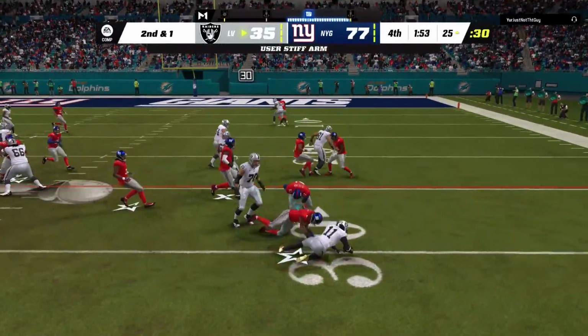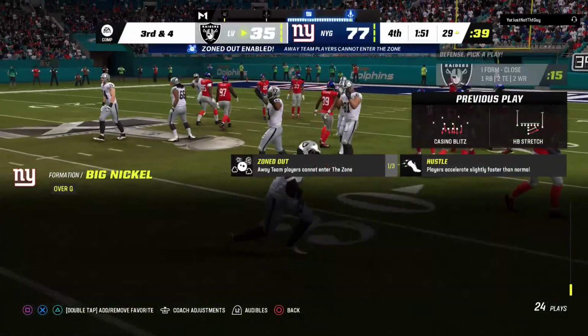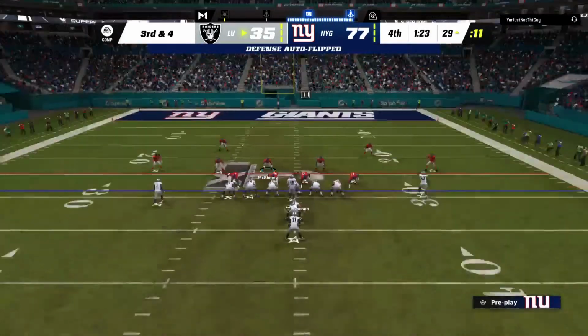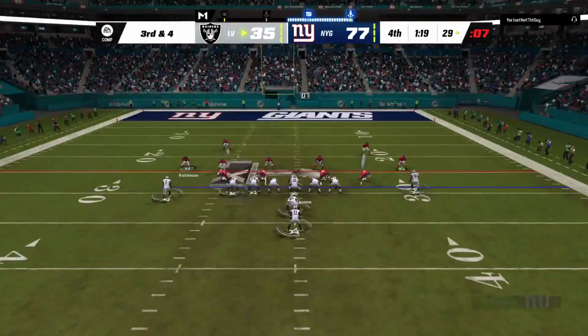On 2nd down, Jacobs. He'll wind up losing 3. And now it's 3rd down. Well, that was one of the few times they've been able to contain him thus far. He's over 100 yards for the game, but he lost a bit off his total on that carry.